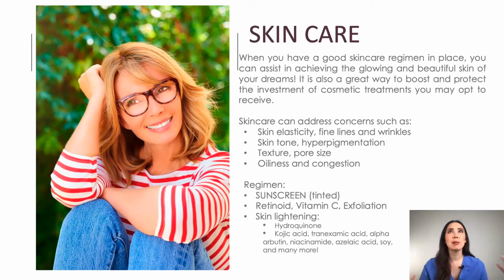And visible light is something that we encounter indoors. So you can't escape. You gotta wear sunscreen both outdoors and indoors. Of course, if you don't want to wear tinted sunscreen, even a regular sunscreen is good. I do think that if you're going to stick with a non-tinted sunscreen, try to look for one with mineral ingredients like zinc oxide or titanium dioxide.